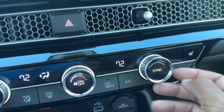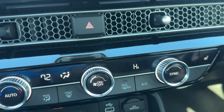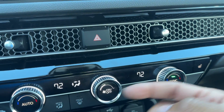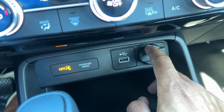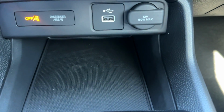This is sync, so if you turn this off, you can split the temperature for that side. So this person, you already know, catch on fire, you stay cool over here. And you can sync it where you're by yourself as well. So you do have a USB-A connection here. You do have a power outlet connection down here. No USB-Cs up front, and you do have a storage down here.